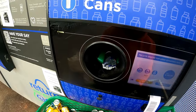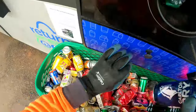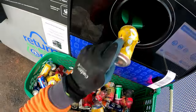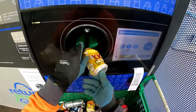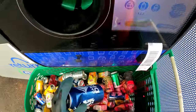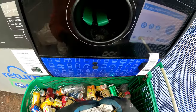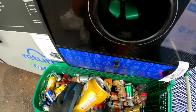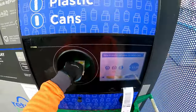See if this one goes through. No problems whatsoever. Had a squashed barcode even. See how that goes. No problems whatsoever. You can cheat a machine, you can't cheat a person.